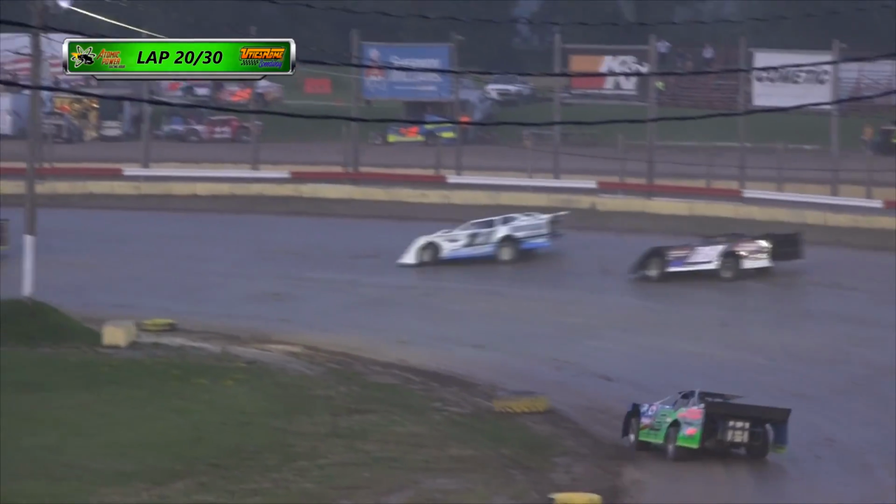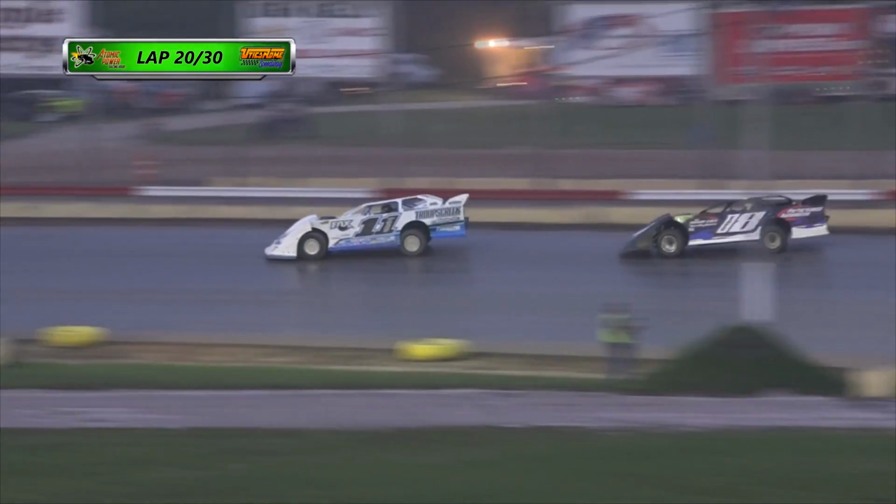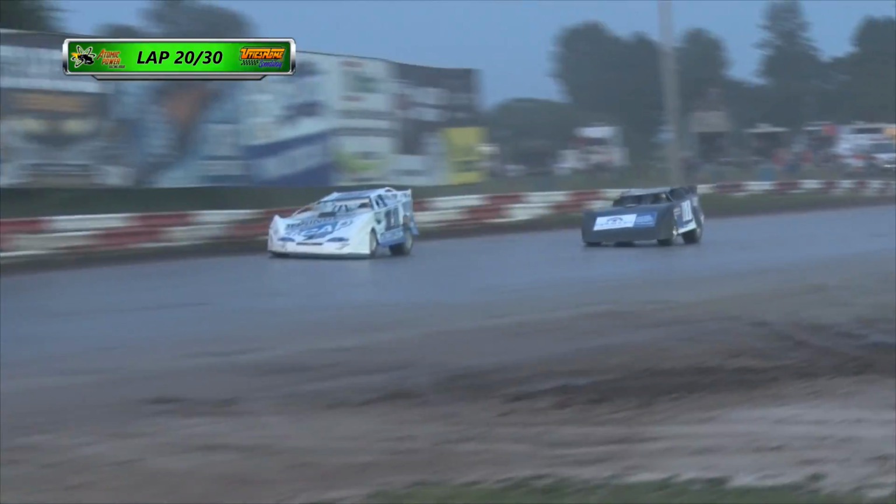Well, we got the onboard camera view that Lee Gill has no idea what's going on. He just has to feel where the other drivers might be running. You see John Waters has moved up to the top of the racetrack as well. So these drivers are searching for a new line.